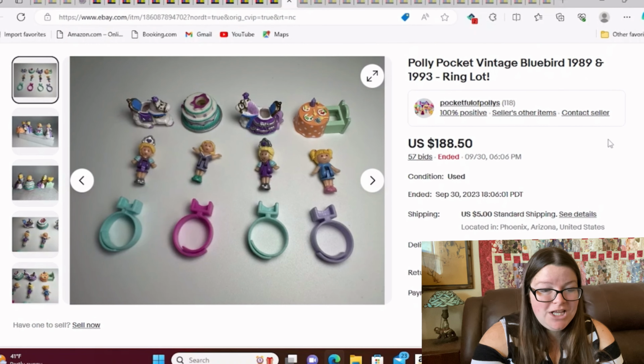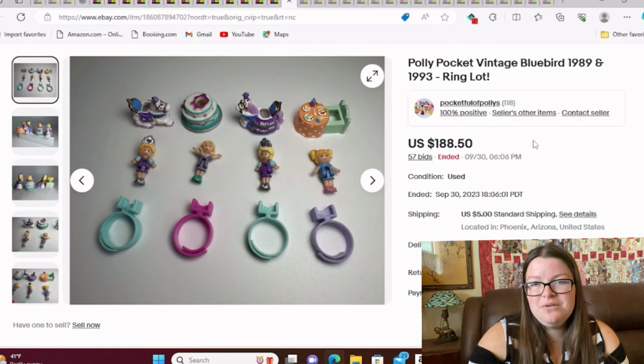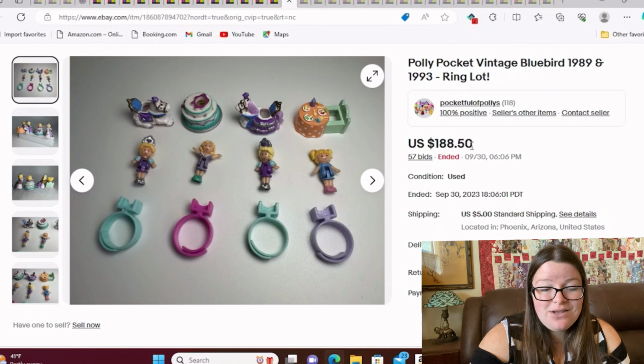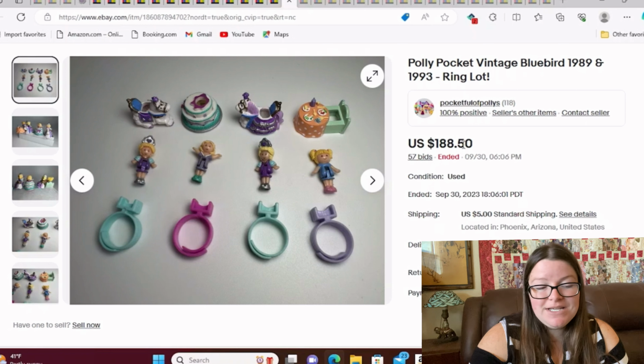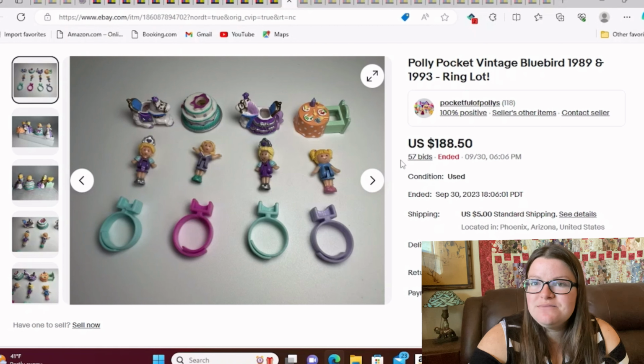Next, we have a ring lot. This is a Polly Pocket Vintage Bluebird 1989 and 1993 ring lot. And these are fun. They are so bulky though. So as a kid, I just imagined this huge thing on your right, but we were kids, we didn't care. And this is 4 of them, and it did sell for $188.50. I've seen new ones sell for much more, you know, $100 to $200 a piece. But even in this used form, that's a great value.